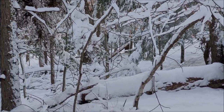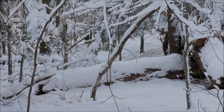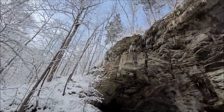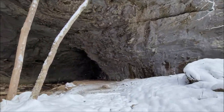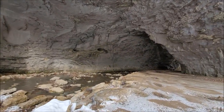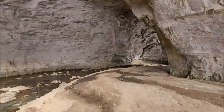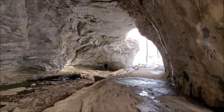I just stopped walking. And I had four deer just kind of staring at me. Of course, as soon as I get my camera out, they run. Oh my goodness. Folks, this is the coolest thing ever. Not only is it a natural bridge or an arch or whatever you want to call it, but it's got a stream running through it. This is cool. Woo!